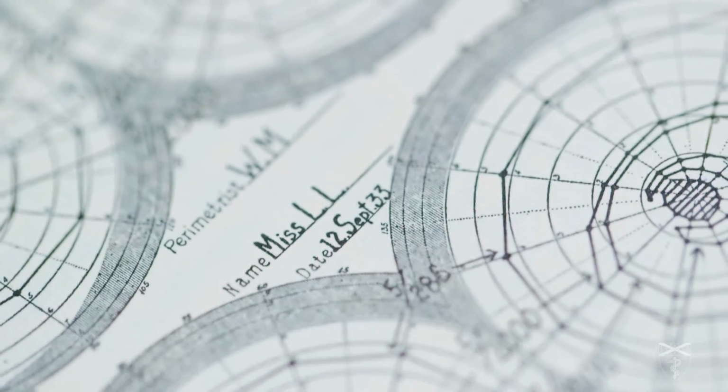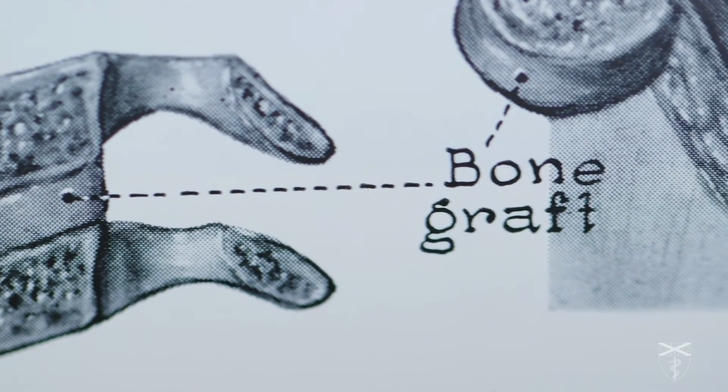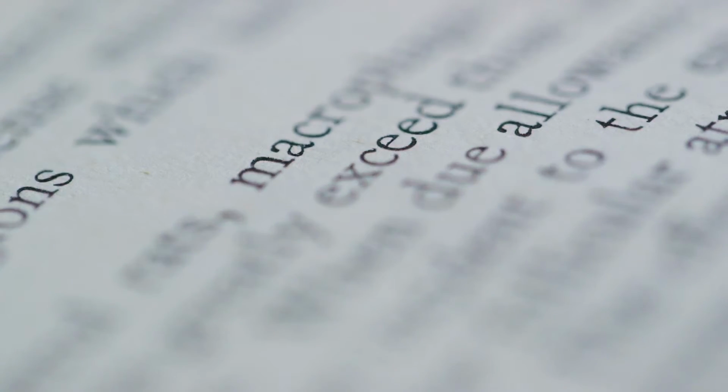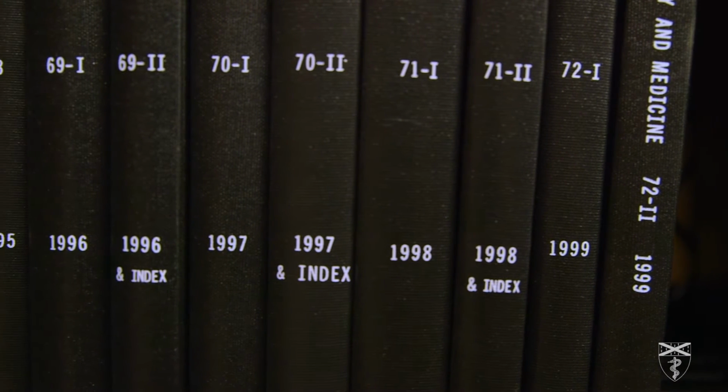YJBM was created to provide a very organized scholarship opportunity for medical students. And it was very successful, but it certainly has evolved over the years. The journal has had to really define itself and redefine itself to find a niche to make itself relevant and important. Watching them do that has been very impressive.